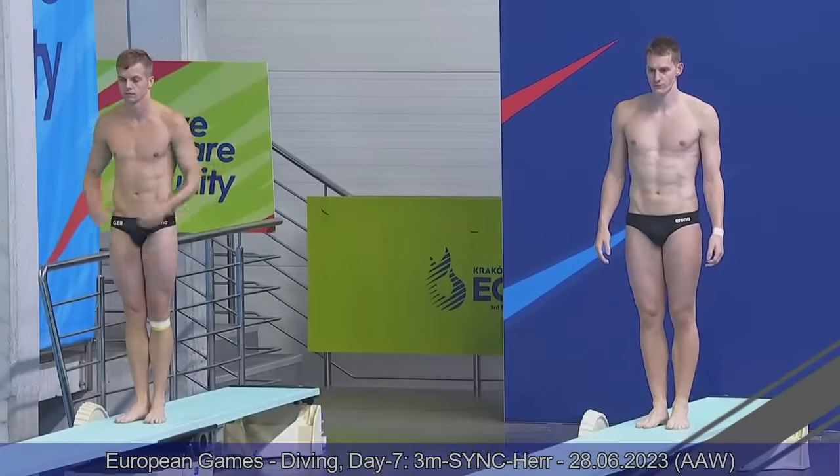Team Greece now, 2.8 degree of difficulty for their forward 3.5 somersault tuck. So the same dive as Team Spain, but in a tuck position. Both divers end up going too far over, rotating that somersault. It wasn't too bad in the somersault here. They are the same height and same speed, but both divers just go too far over. Individually, the dives don't score very high, and that's why also the synchronization can't be too good. 4.5 individually, 6.5 in synchro, 47.04 for them. They're in fourth place right now.